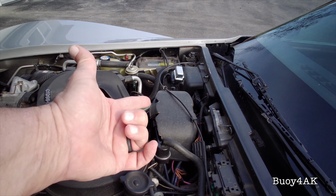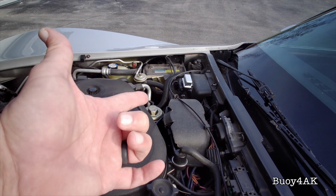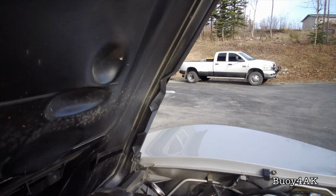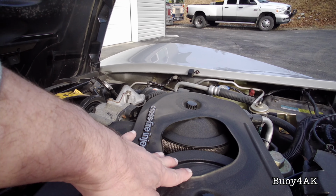Then a standard HEI ignition, which is high energy ignition. Now, one thing this Corvette does have that a lot of people don't know, it actually has ram air. See this opening here in the air cleaner?